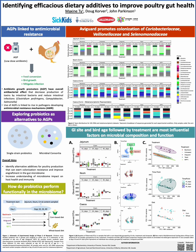Here in panel A, there are box plots of observed OTUs in samples fed with a corn diet. In other words, observed OTUs just means the number of unique bacterial members detected, grouped by GI site, time point, and treatment in different colors. And we can see here that species richness in the microbiome is largely driven by GI site and bird age. The ceca is much richer than the small intestine, and as birds age, their microbiomes increase in richness. And treatment wasn't found to be a significant factor here in influencing alpha diversity, and these observations were found to be the same among birds fed with the wheat diet.